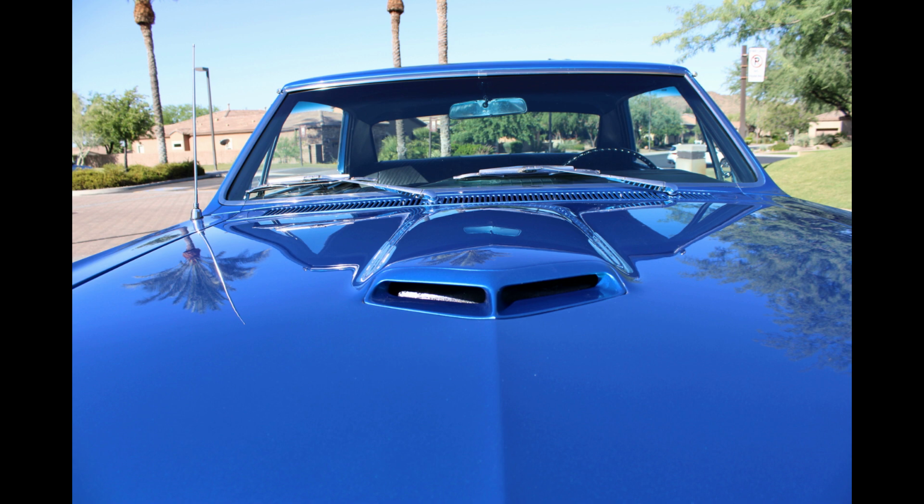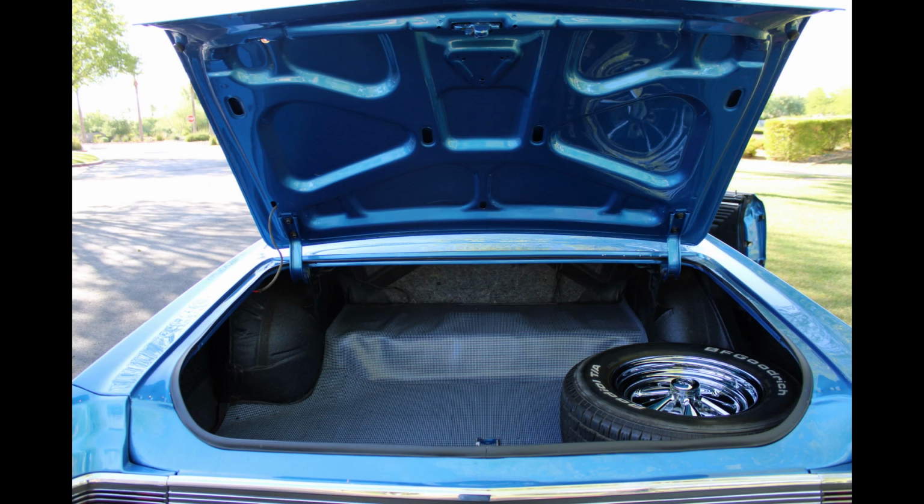So I ended up calling the guy up, and he says, I've already got an offer on it. He was asking $1,100. The guy says he's already offered $1,100, but if you want to come over and take a look at it, bring the money with you. He says, and you can beat that price. He says, I'll sell you the car.